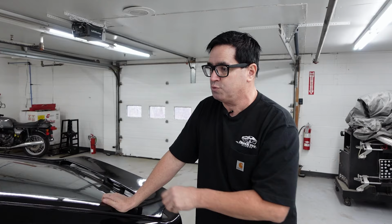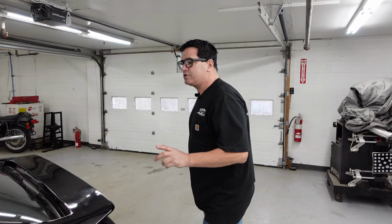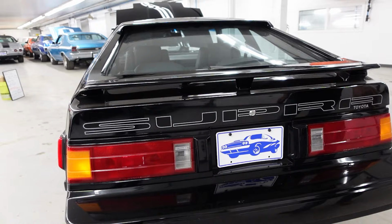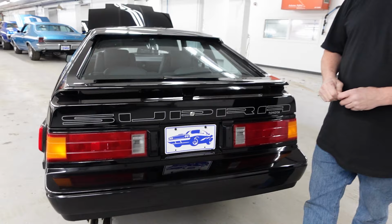Yeah, Lotus of England. Another thing too on this Supra is the optional spoiler on the top and bottom of the hatch. And this is something you paid extra for, along with the billboard Supra stripe in the back. And this lets you know that you are riding behind Toyota's pretty much premier muscle version circa 1985. Let's take a peek inside the hatch and see what we find.